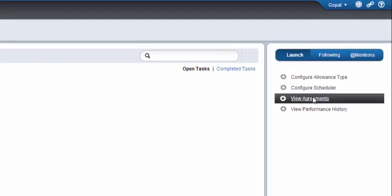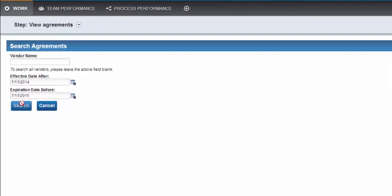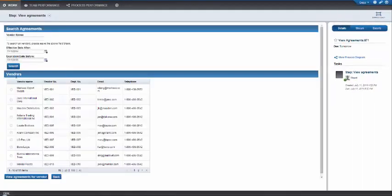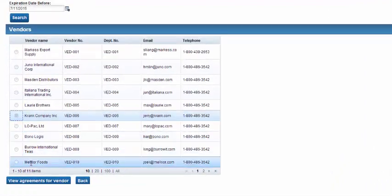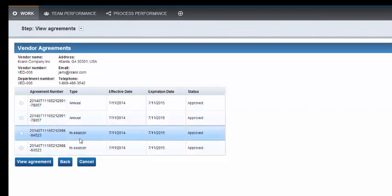We'll now take a quick look at the process that the vendor takes to create a new in-season agreement and negotiate it with the retailer. Let's take a look at the agreements from our vendor again. I'm logged in as our category manager Gopal. I'll search for all vendors and then select the vendor we've been working with. We see that there are two types of agreements, annual and in-season, and the annual is what we've been working with so far. Now let's take a look at the in-season agreement.